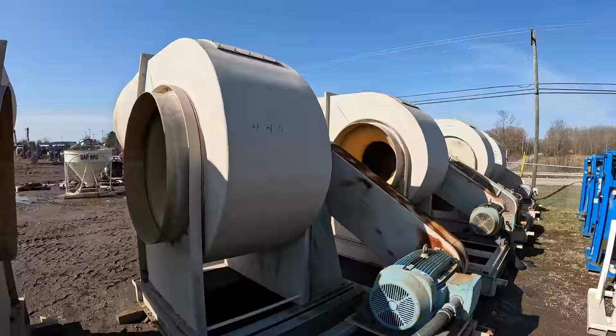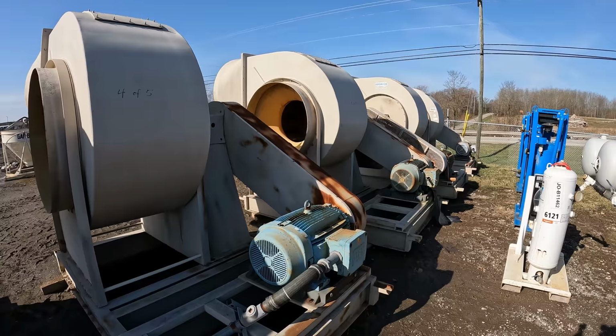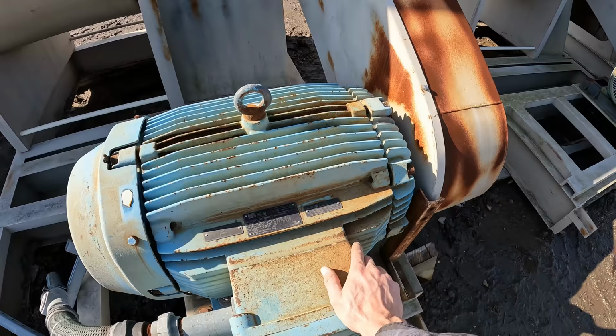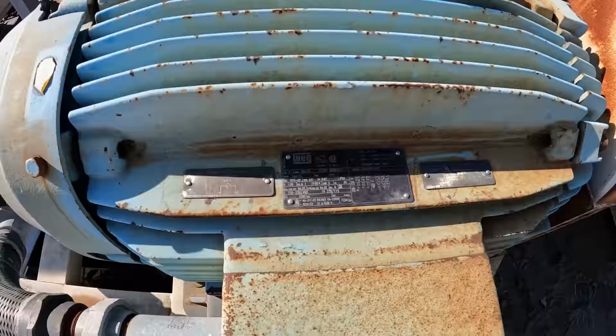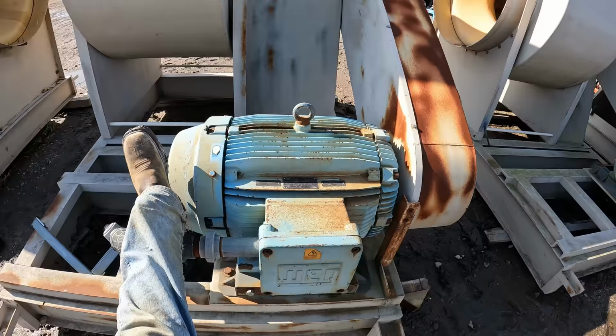Boys, now those are some big turbos. Huh? Look at the size of these electric motors that run them. I mean, good Lord. Those things move some air. If you ever wondered what a 100 horsepower electric motor looks like, it looks like that. That is one big motor. Think you can lug that to the car?